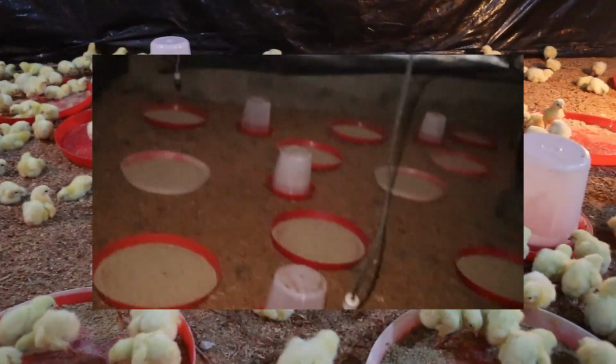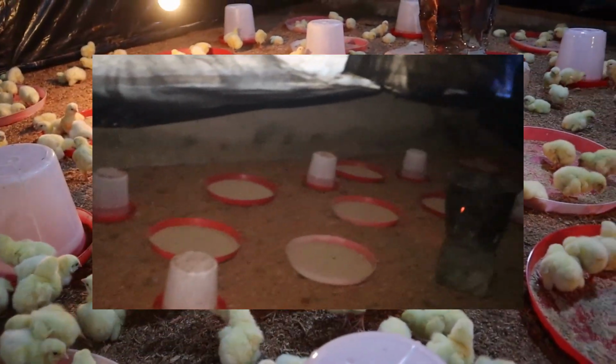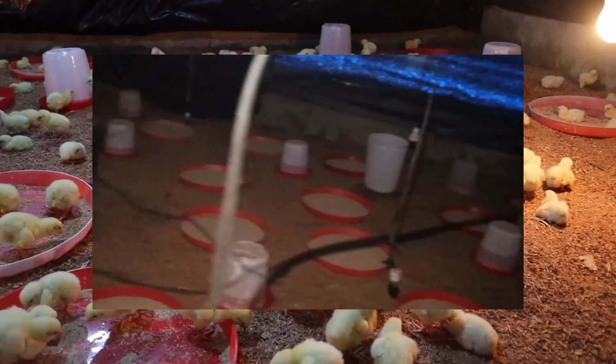The reason you are doing this is that if the place is cold, the chicks will get chilled. They will crowd together and they will suffocate. That's one of the top killers during brooding.